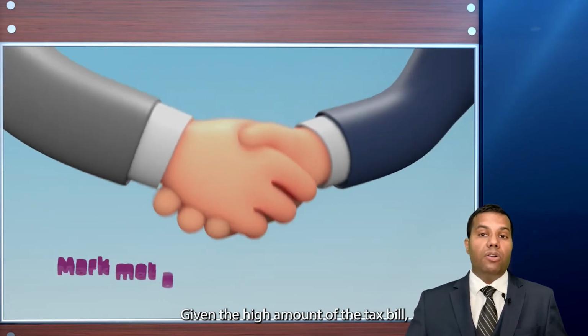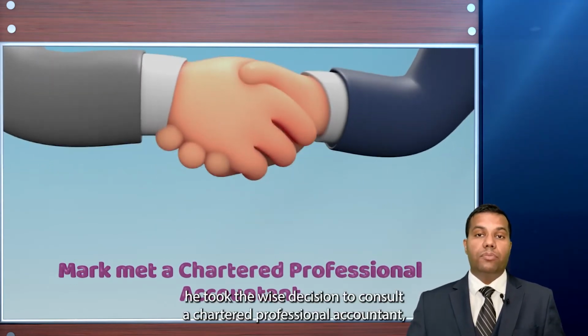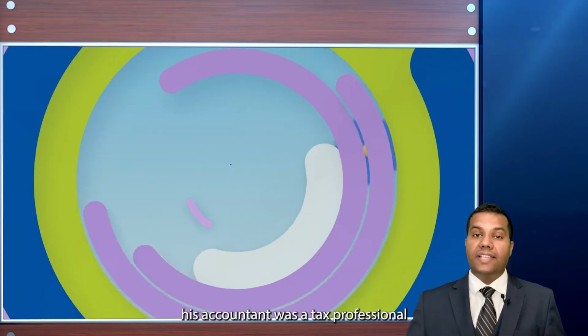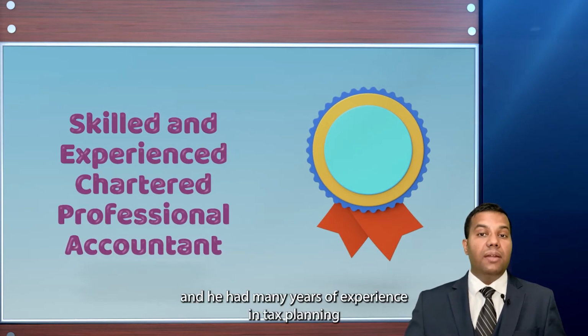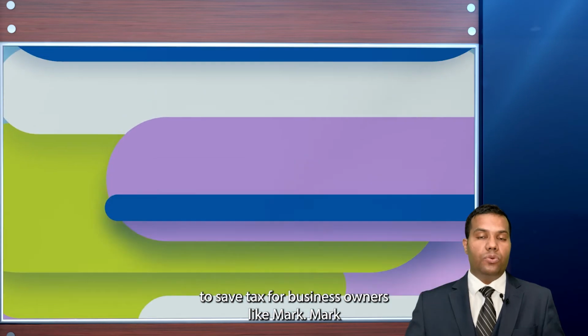Given the high amount of the tax bill, he took the wise decision to consult a chartered professional accountant. His accountant was a tax professional with chartered professional accountant designation, and he had many years of experience in tax planning to save tax for business owners like Mark.